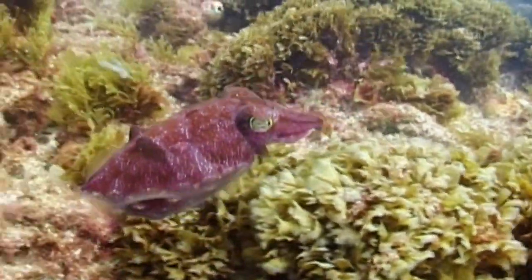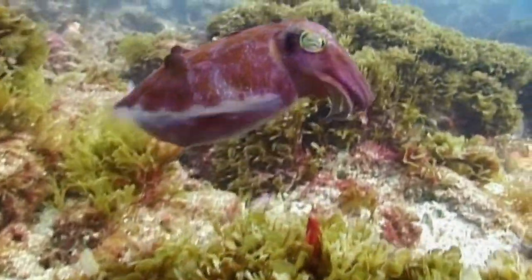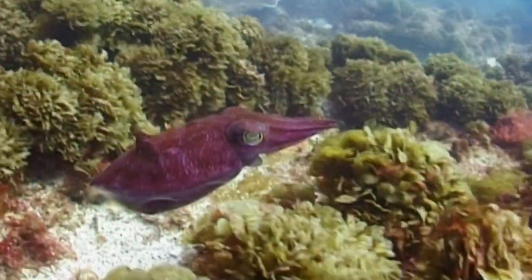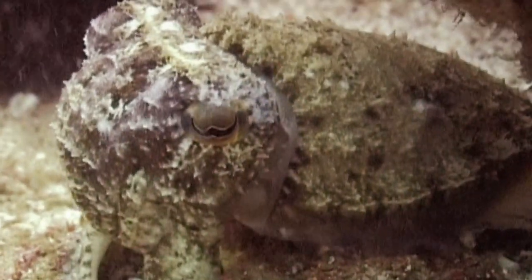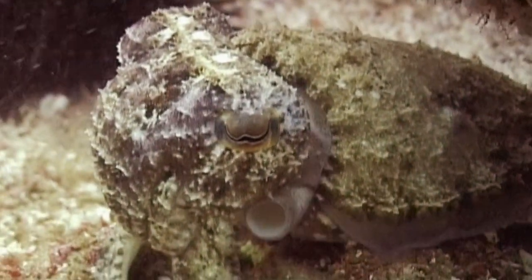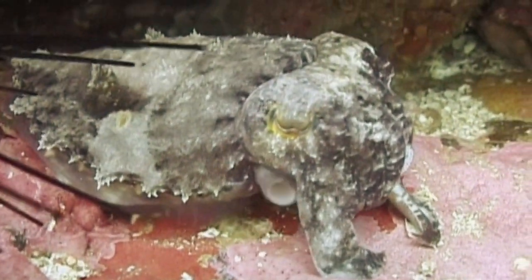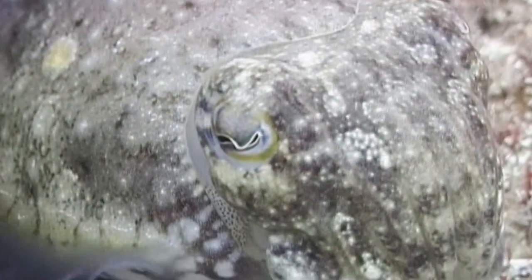This color-changing function is produced by groups of red, yellow, brown, and black pigmented chromatophores, which are pigment-containing and light-reflecting cells. Cuttlefish skin can have up to 200 of these specialized pigment cells per square millimeter.